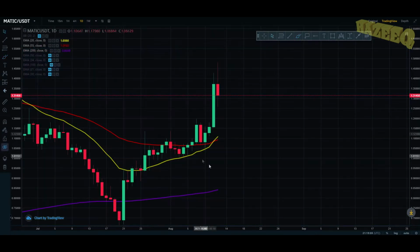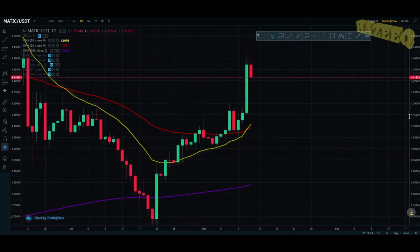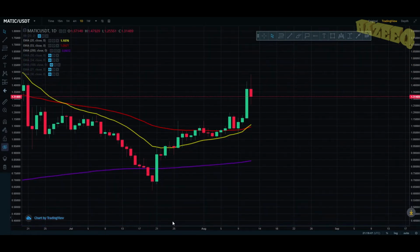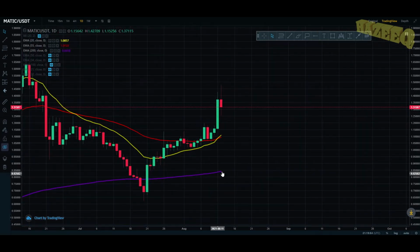That would mean that we potentially have a nice bounce from the 55 EMA, which is the red line. So always bring out your EMAs, guys. They are very important. If Bitcoin should drop, then obviously we're coming back down, potentially below the 200 EMA. The 200 EMA at the minute is sitting at 84 cents.